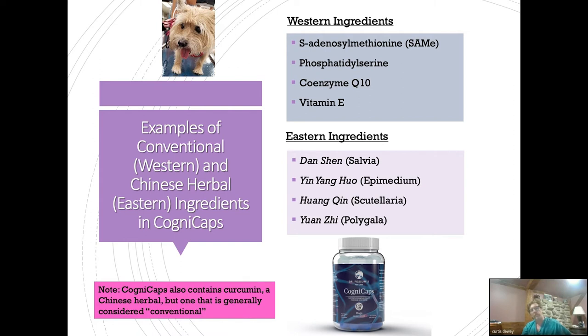Acetyl-methionine, phosphatidylserine, coenzyme Q10, vitamin A. Of course, some of these have actually been shown in dogs in previous studies to be beneficial in improving cognition. The top herbals we put in CogniCaps are Dan Shen, Salvia, Yin Yang Huo, Epimedium, Huang Qin, Scutellaria, and Wan Xing.